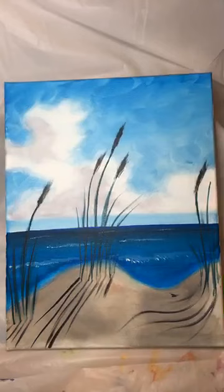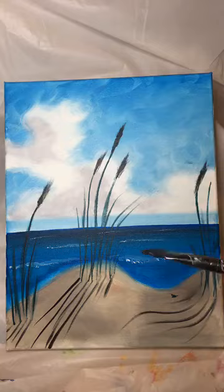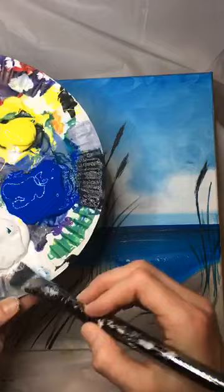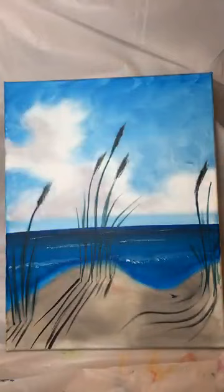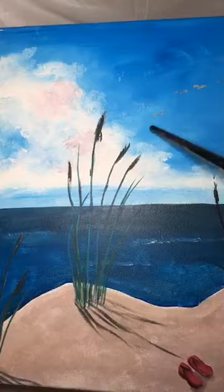So actually, before I do my flip-flops, I'm going to add a bunch of white to this brush to make a gray, a very, very light gray. And I can add my seagulls. I have some seagulls here in the original one here. So I'm just gonna add those in.